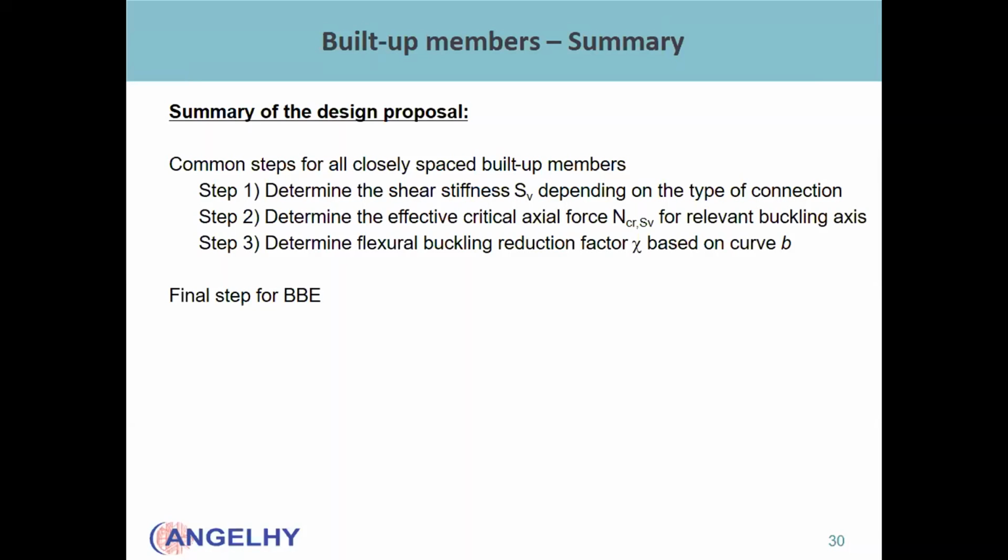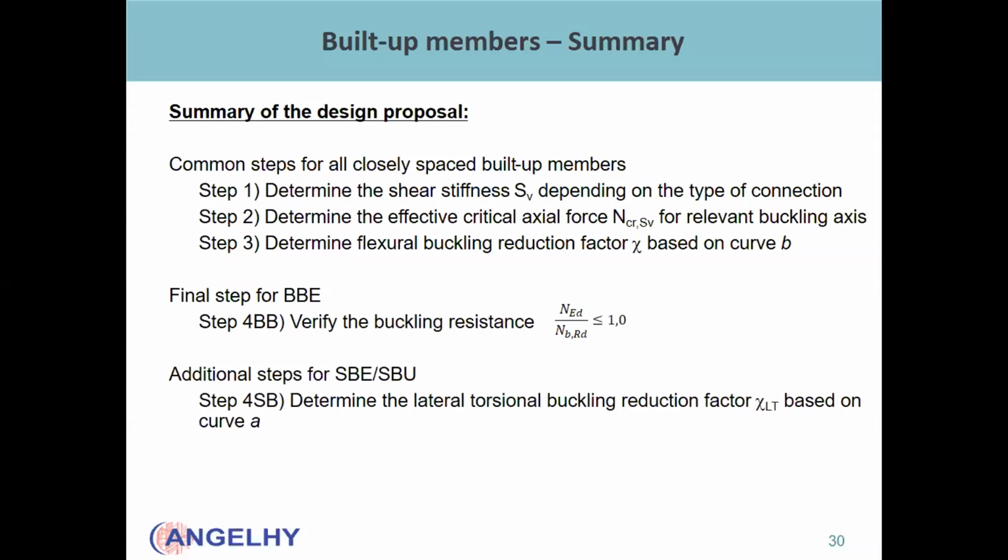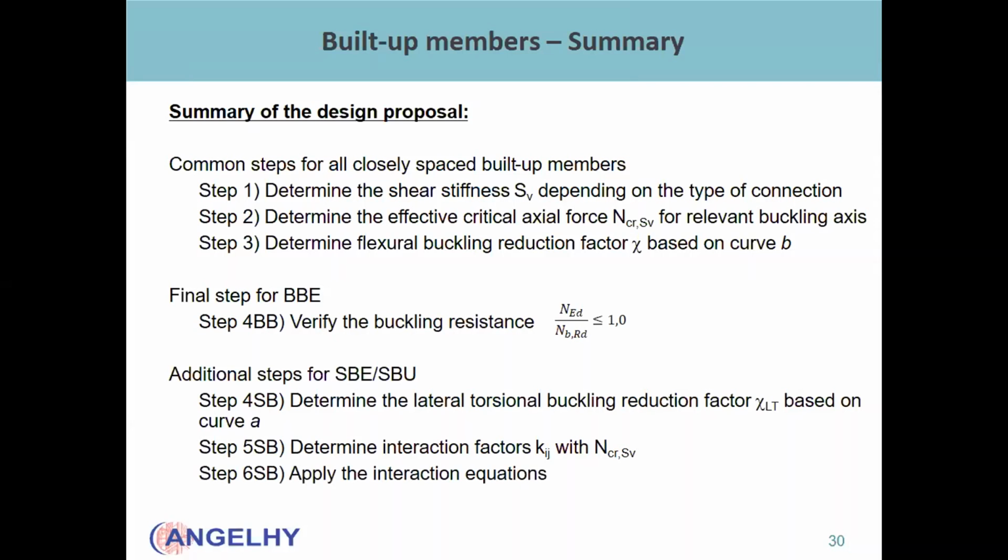And then after this step 3, we have specific steps for the BBE specimens. They are studied only under compression. Therefore, we can directly apply the buckling resistance. For SPE and SPU specimens, there are several steps: the determination of a lateral torsional buckling resistance based on curve A, the determination of the interaction factors, KUU and so on, with the critical axial force considering the shear stiffness, and finally the application of the interaction equations.